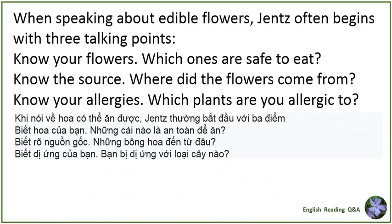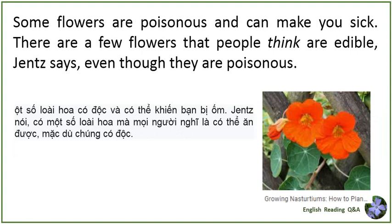When speaking about edible flowers, Jentz often begins with 3 talking points. 1. Know your flowers. Which ones are safe to eat? 2. Know the source. Where did the flowers come from? 3. Know your allergies. Which plants are you allergic to? Some flowers are poisonous and can make you sick.